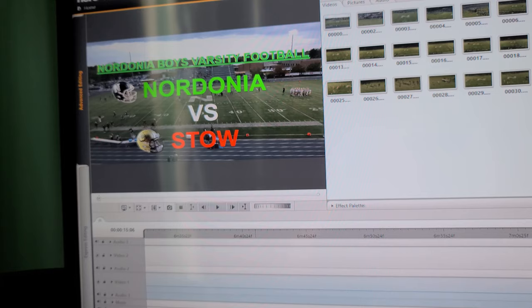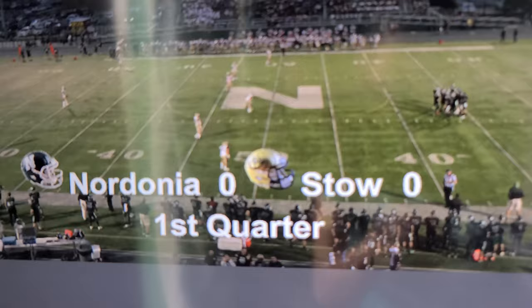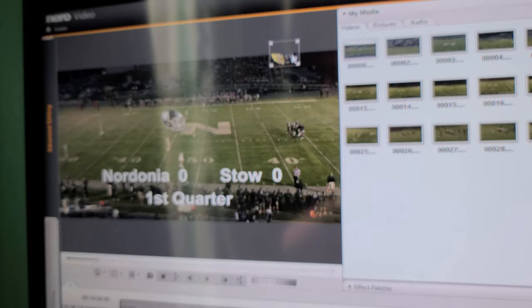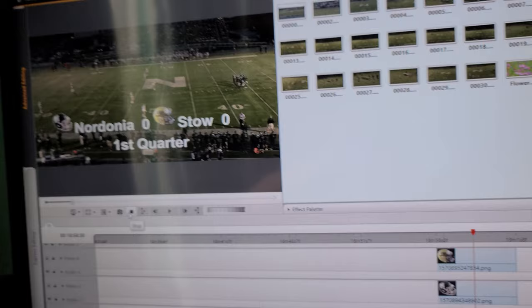Oh, there is also one significant one of the scoring. Ah, yes, this. This is quite complicated. I only did this once because I don't feel like it's necessary to do it every time. This is the only game with this special effect graphic, helmets next to the scoreboard. I can move this anywhere, but again, I can put it in the correct area. There you go, there you have it.